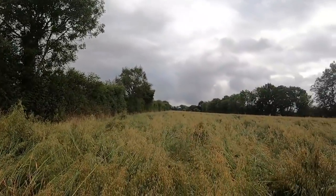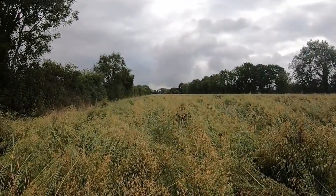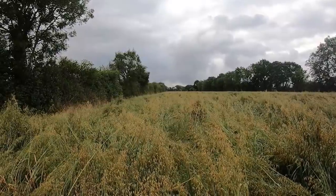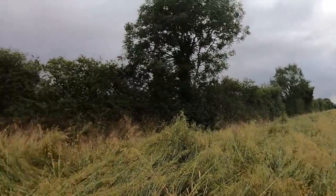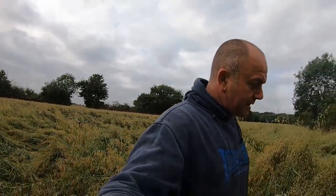I mean, yeah, it looks a mess, doesn't it, that crop? But as long as it's all sort of stood up, the combine will get underneath it on a nice day, and leave very little. Bloody hell, there's some straw now.